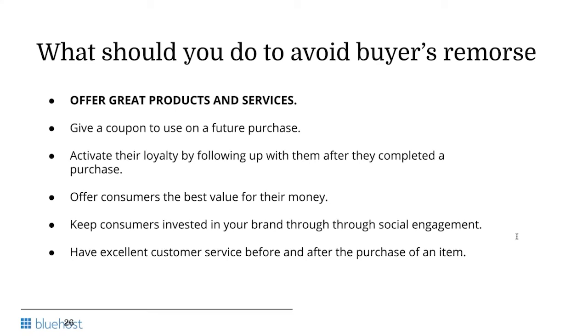I don't suggest doing this all the time. You don't want to be known as the coupon brand where you constantly devalue your product by saying, I'm going to give you a discount. But this is one of those tactics you can use in email: these people have not been active with us for a long time, so I'm going to offer them a coupon to come back and purchase something else.